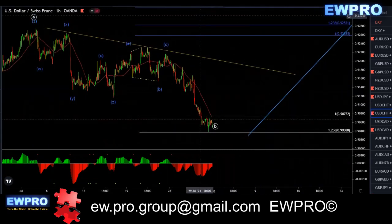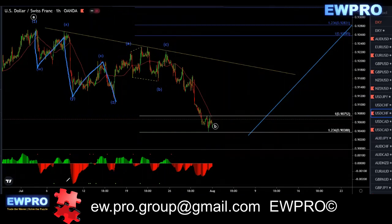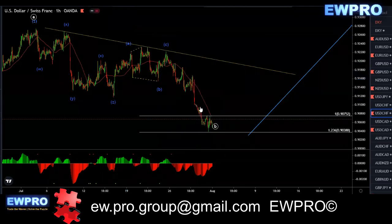The H1, we got this like W, X, Y, X, Z, finishing off the move with bullish divergence. Then we were looking at this A, B, C. We were looking for that C to go up to that 100 fib, but never got up to that 100 fib. But it still broke above. Well, it was more of a double top here for the wave C.